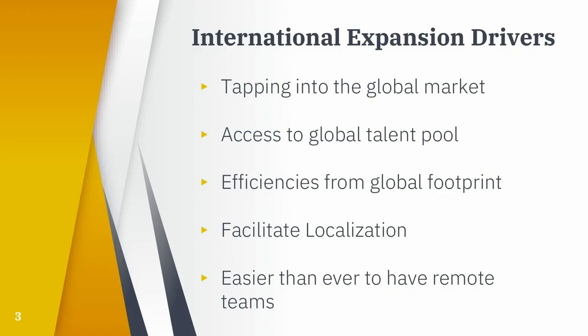Another reason is access to a global talent pool. Obviously, this is another big one. I'm based out here in the San Francisco Bay Area, where living expenses are pretty ridiculous. It's expensive to hire people. And companies are starting to realize that you can take advantage of highly skilled, less expensive labor in different parts of the world. There's also a need for specialization sometimes. We've had clients in the aerospace industry, for instance, who go into France because France has a lot of training and education around that kind of industry, and U.S. companies are able to take advantage of that.